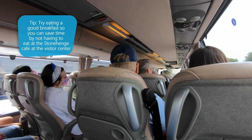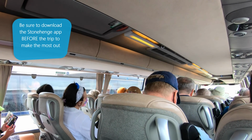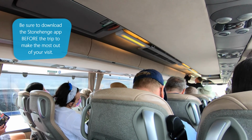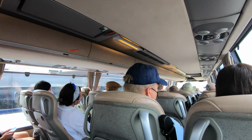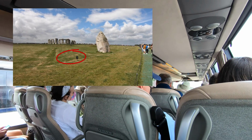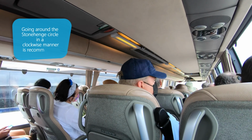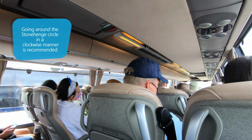So you can leave stuff here on the bus if you wish. Download the app, as I showed you in the little booklet. When we go down to the visitor centre, the internet access is really good there. Walk clockwise round, because the little plaques in the grass that tell you which bit of the app to listen to at which point are marked in that way. You'll see the whole stone circle, but go clockwise. That's what's recommended. You don't have to, of course, it's up to you.